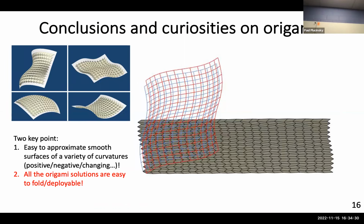So the key points here are, it's easy to approximate surfaces with a variety of curvatures. In fact, that's kind of interesting: you basically perturb around things that look like this. You perturb the little sector angles around these things, and you can get surfaces with positive Gauss curvature, surfaces with negative Gauss curvature. Gauss curvature is positive if it curves this way and this way; if it curves in opposite directions, that's negative Gauss curvature. You can get things where the curvature is changing. And all of that seems to be accessible by perturbing one of these mirror origamis. And that's typically not something that's easy to do in general.